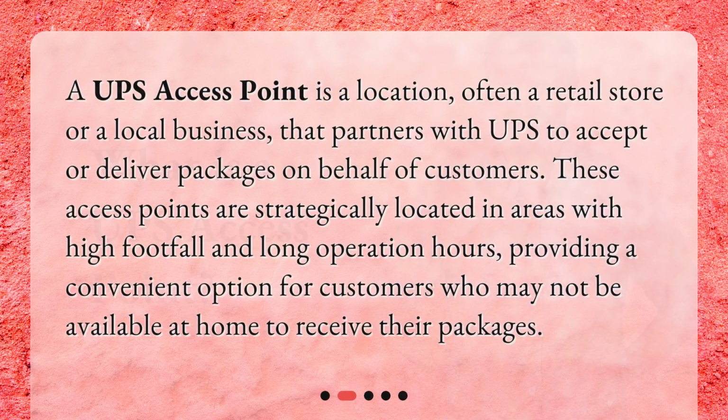What is a UPS access point? A UPS access point is a location, often a retail store or a local business, that partners with UPS to accept or deliver packages on behalf of customers. These access points are strategically located in areas with high footfall and long operation hours, providing a convenient option for customers who may not be available at home to receive their packages.